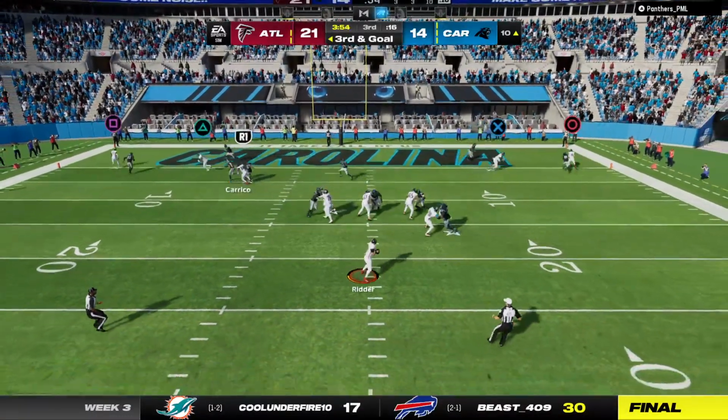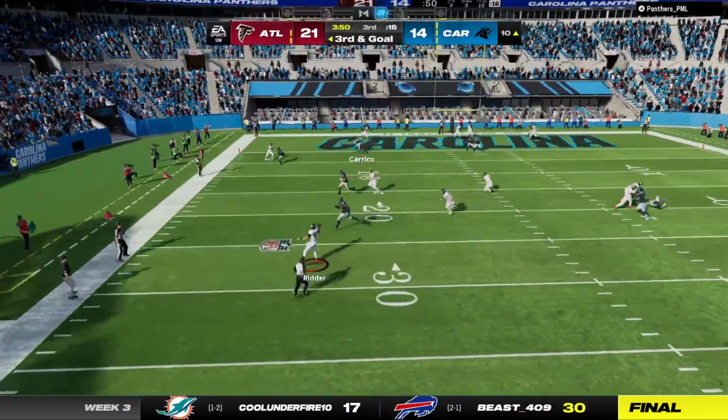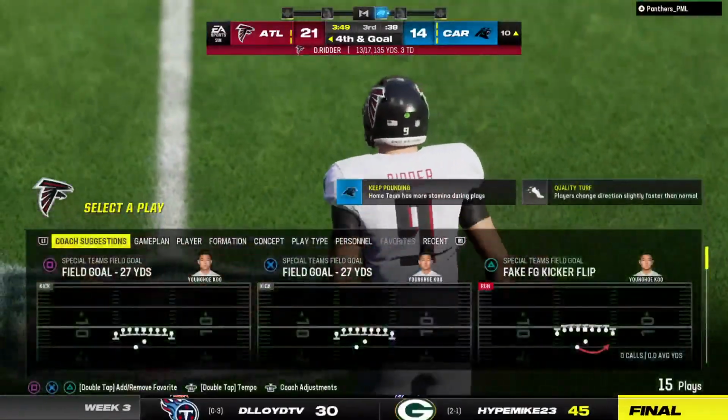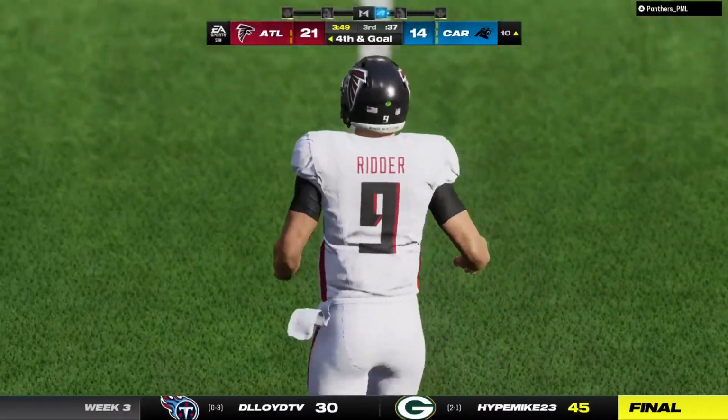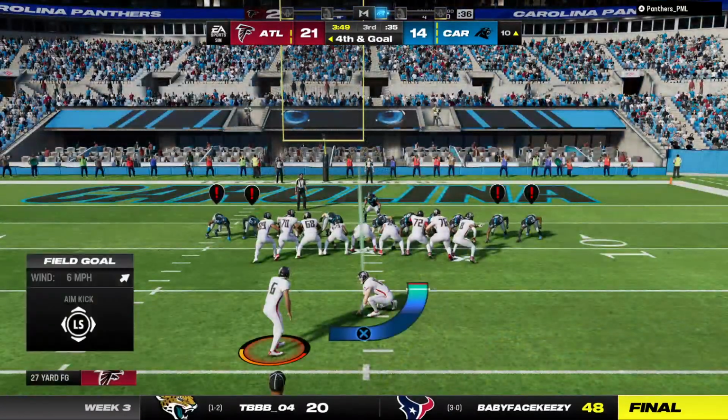Here's Ritter. And he'll just chuck this one up into row G. It's incomplete. They don't get the hook up there, but you really have to marvel at how precise he's been throwing the football these last couple weeks.